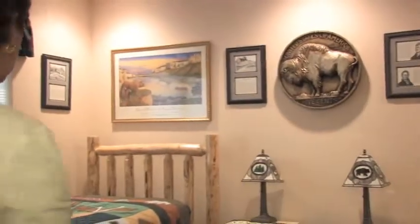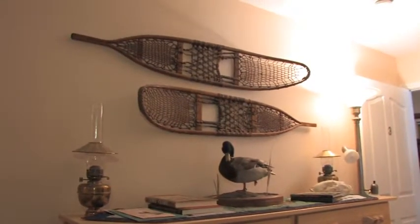This is the Lewis and Clark room. We have actually books in each of our rooms that give you a little history of the people who we named after. Some interesting facts about Lewis and Clark.